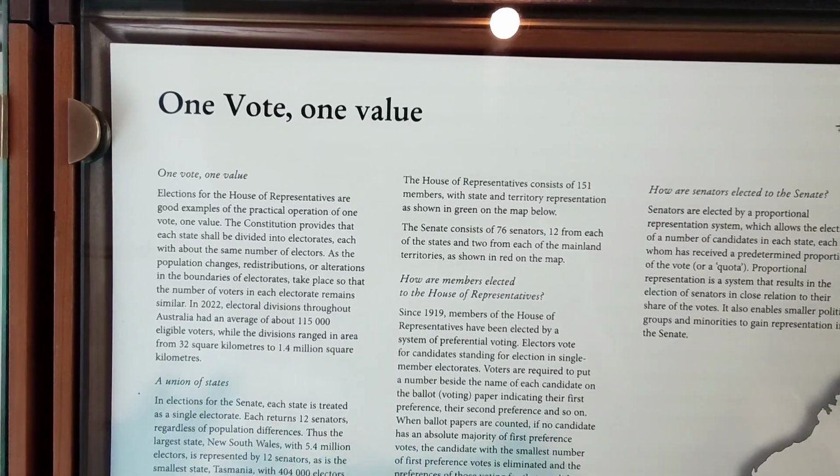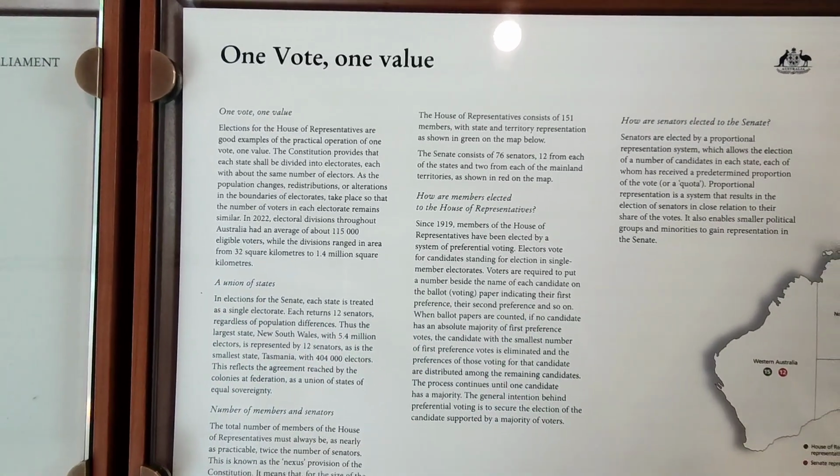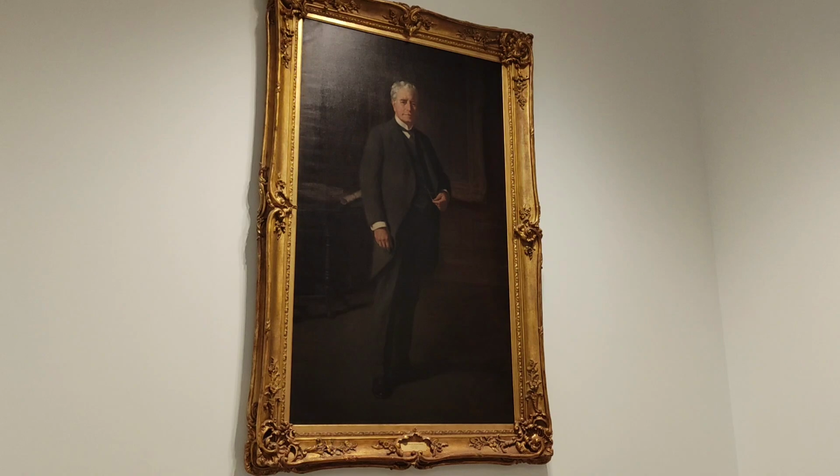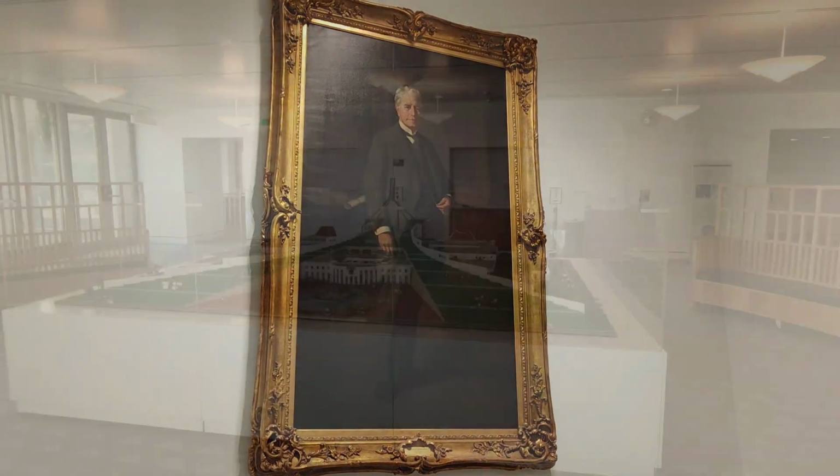So one vote, one value, the story of Parliament. That's it. But this is where they sit, the Prime Minister and the opposition, House of the Speaker. The House Speaker sits there and then they go at it there. The first Prime Minister of Australia, Sir Edward Barton, 1901.